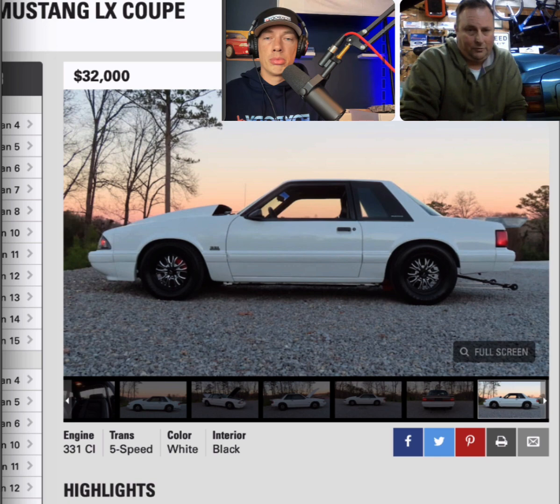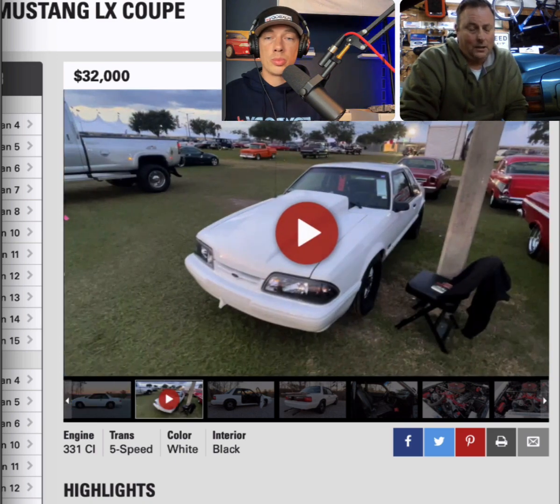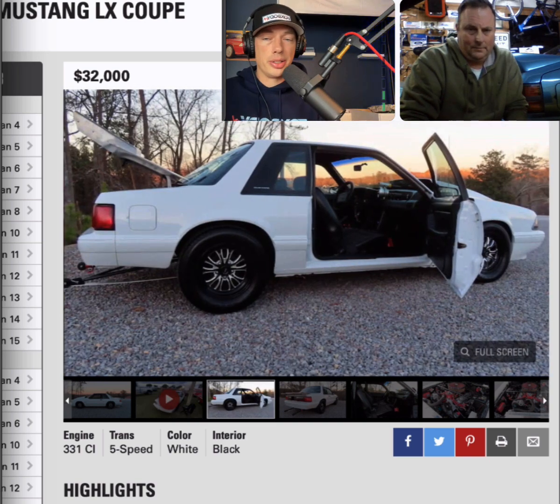Quality of build, I mean, just from what we're able to see, it looks like a pretty quality built car. Yeah. Once again, we didn't have it up on the lift to check it out, but as you alluded to, without a doubt, somebody had quite a bit of money in this car. You can't even get close to that for 32 on a build.